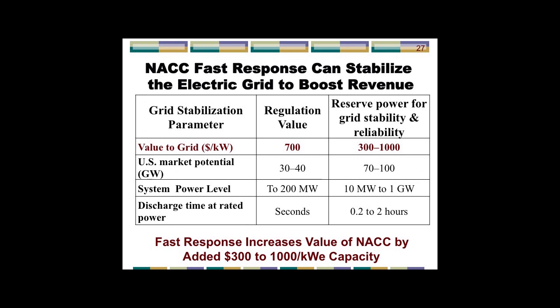Well, it turns out that fast response capability can stabilize the electric grid. And it turns out our friends in the utility industry are willing to pay for this service. They don't pay per kilowatt hour, they pay per kilowatt of capacity you can put online. For regulation, they typically are willing to pay about $700 per kilowatt of capacity. For reserve power and grid stability, they're willing to pay $300 to $1,000 per kilowatt of capacity, depending upon which electrical grid you're in. California, it's $1,000.